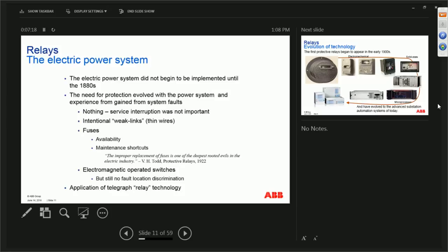Later on, these weak links were replaced by fuses, which weren't maintained very well, as you can see from the quote from B.H. Todd, that the improper replacement of fuses is one of the deepest rooted evils in the electric industry, where people would replace fuses with something larger so that the fuse wouldn't blow and they would be able to continue their service.